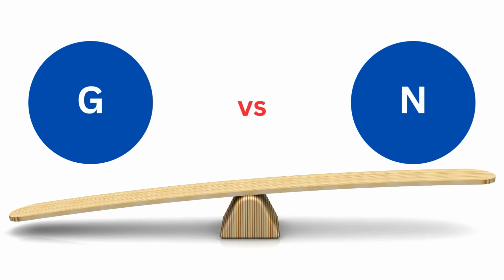If you're doing your research on Medicare supplement insurance, you've probably heard about Medicare Supplement Plan G and Plan N. These are currently the two most popular Medicare supplement plans because they generally cover the most at the best value price. Now, Plan G and Plan N are going to be similar in many ways.